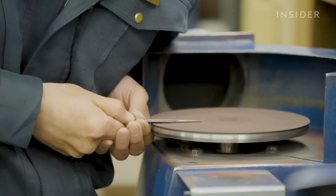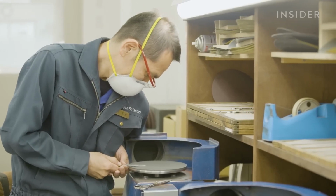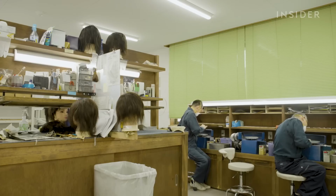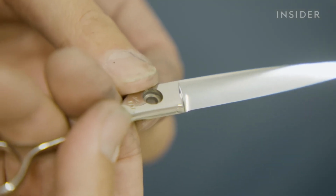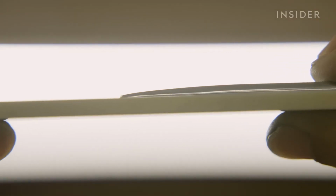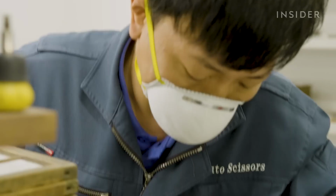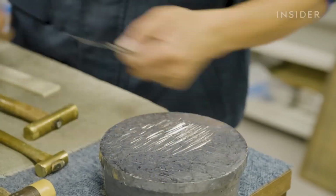As with the entire process of making these scissors, artisans judge when it's ready by eye. After the first round of shaping, the blades are buffed and polished. Then they're ready to be warped. Adjusting the warp requires mathematical precision and undivided attention. The warp is achieved by delicate hammer strikes to the inside of the blade.